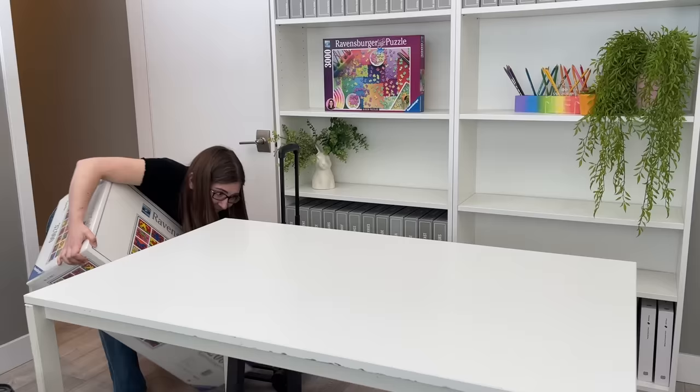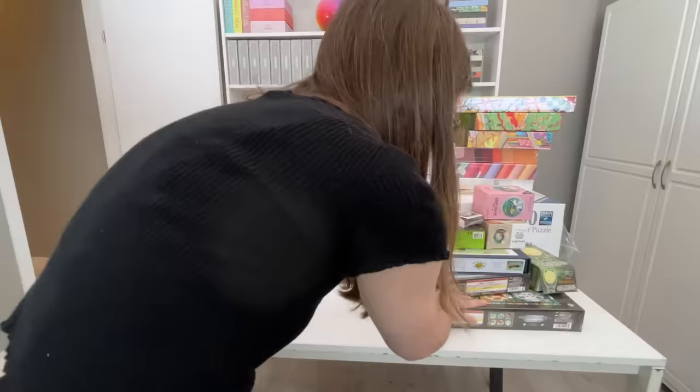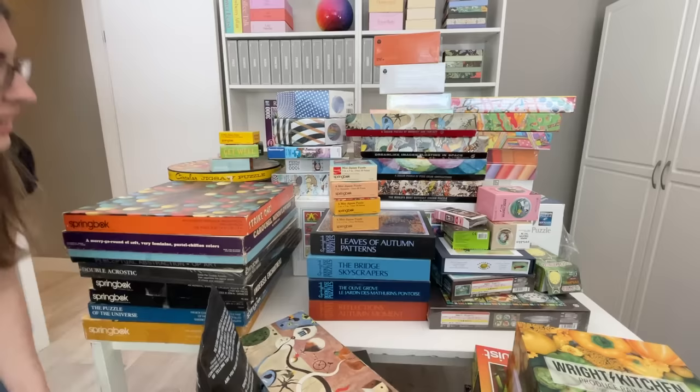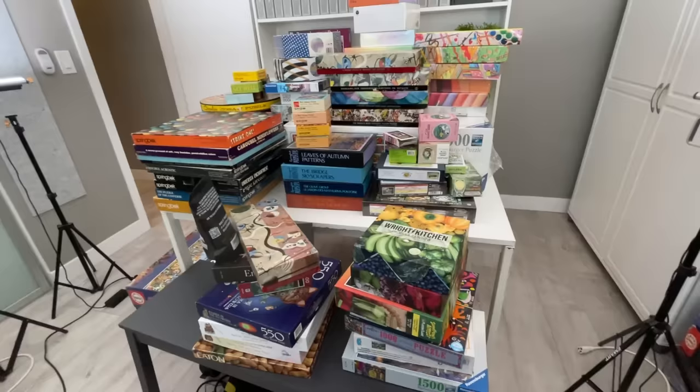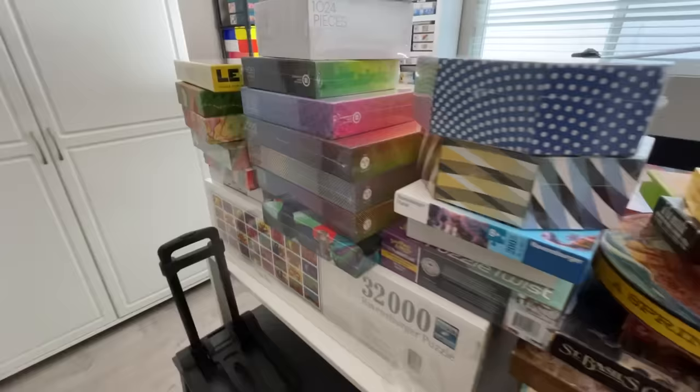Oh my God, I made it. Guys, I think I have a problem. Okay, so I'm definitely gonna have to do a little reorganizing to make space for all of these puzzles. I'm having such deja vu to the last haul video I did, and I'm like, where could I possibly put all of these? I think for now, I'm just gonna leave them out on the table like this. And then when I get back after the holidays, I'm gonna have to completely reorganize this room again.